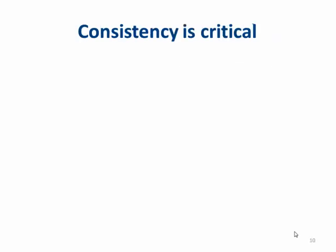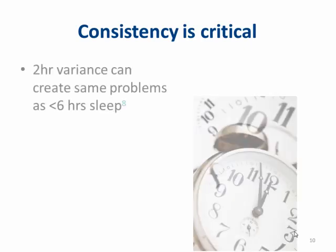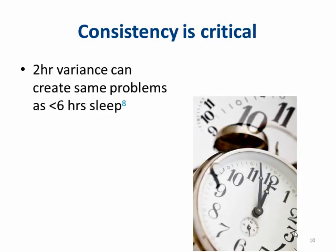Do you wake up early during the week and then sleep late on the weekends? Does the time you go to bed and wake up each day vary by 2 hours or more? Consistency of sleep is just as important as the amount of sleep. Students who vary their schedule by just 2 hours per night report the same problems as students who sleep less than 6 hours. These problems include depressive symptoms, lower sociability, and more frequent difficulties with attention and concentration.